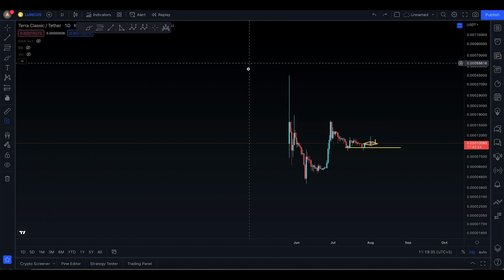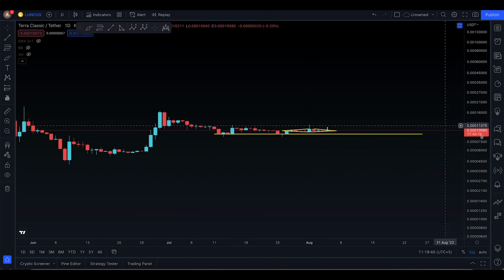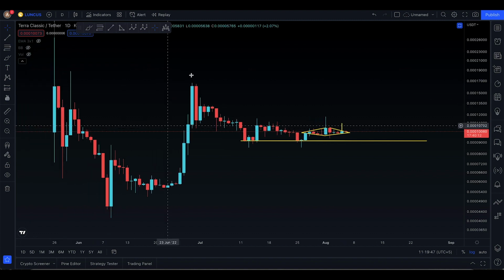Who knows? Luna Classic can go against Bitcoin. Bitcoin can dump, Luna Classic can pump. We've seen it pumping, by the way, in here, and that's the reason why it caught our attention as well. So whatever it is, we're going to see in the next few days, 4 or 5 days of wait.